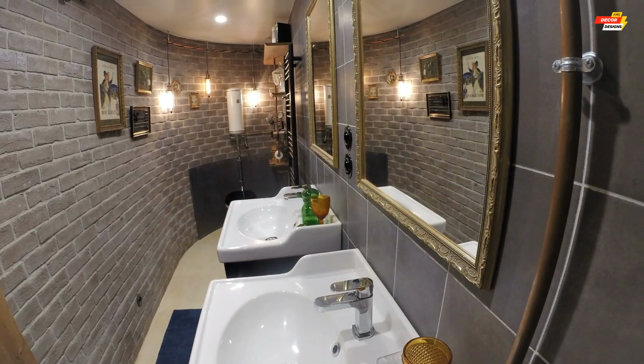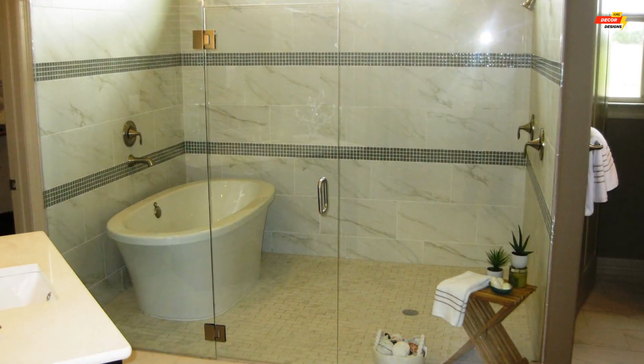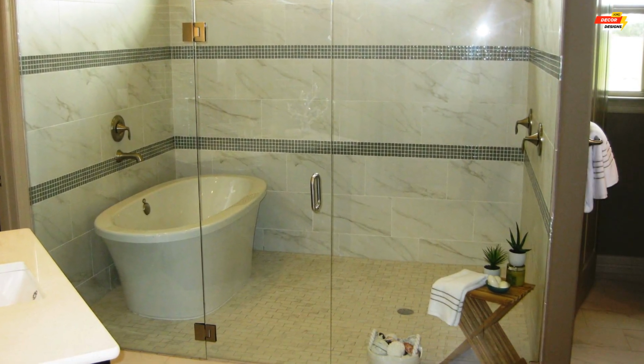Ready to transform your bathroom into a luxurious oasis? Start by exploring these ideas and let your creativity flow.